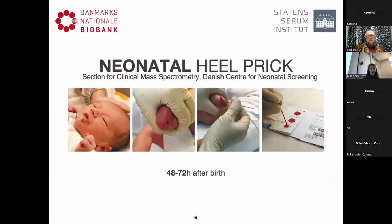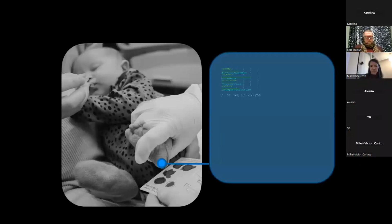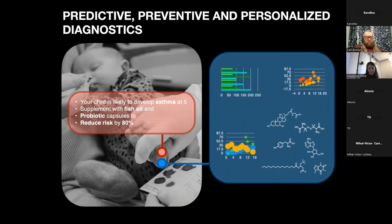Here within SSI, I'm heading the metabolomics research group, and our main focus is on the neonatal dried heel prick samples, which are collected 2 to 3 days after birth, and of which we have over 2 million samples in store. That's about half of the Danish population. Our goal is to use these samples to predict disease early on using metabolomics methods. Our vision is that at one point we will have methods so good that we can predict disease at birth, fostering the development of predictive, preventive, and personalized diagnostics.